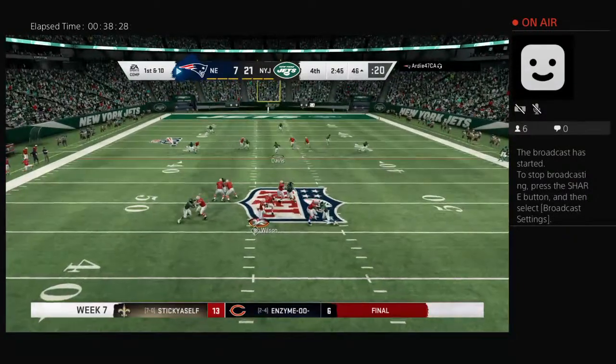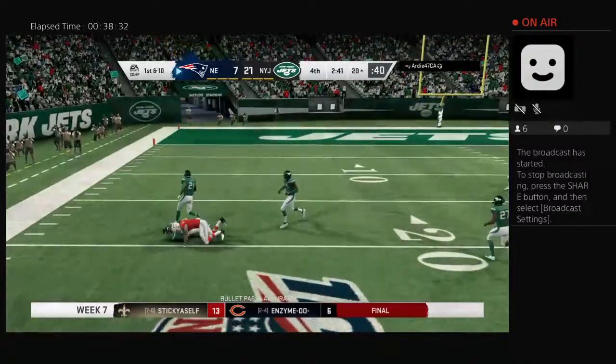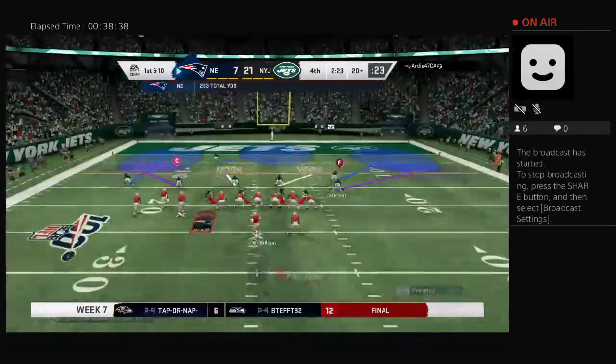Now it's Wilson. He goes full extension, and he's got it. A good pickup there, 26 yards.